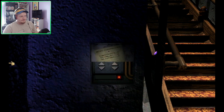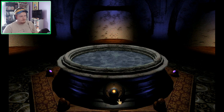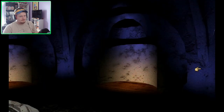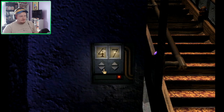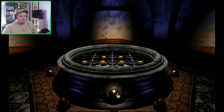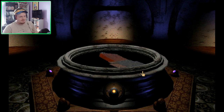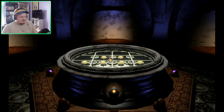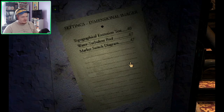That's the water thing. Yeah. The marker switch diagram is 47. Let's see that then. Okay, yeah, this is just to be extremely clear about what a marker switch is. It's this. Got it. This is, I think, stuff that I should have seen at the beginning. Okay, so what the fuck did he say to do? Oh god, I kind of want to watch that again.